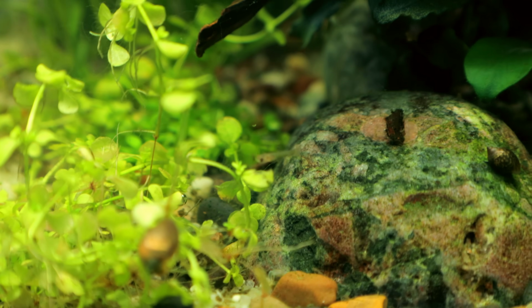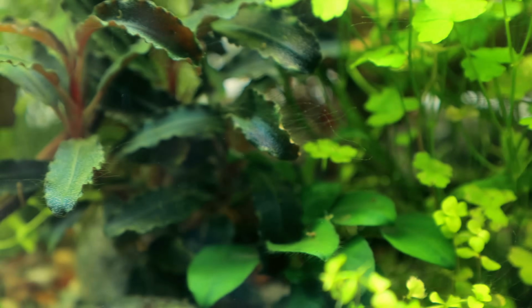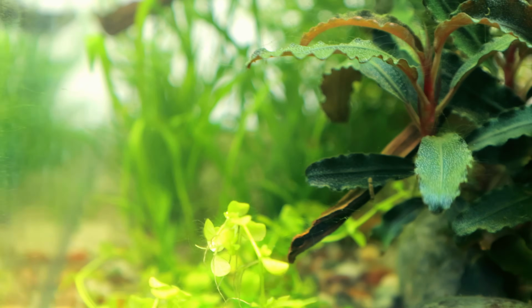Okay, we have a baby. Where are you going? There we go. Tiny little thing. So he's out in the open. I did see some more back amongst all the leaves. Oh, there we go. We've got some more up at the surface area there.